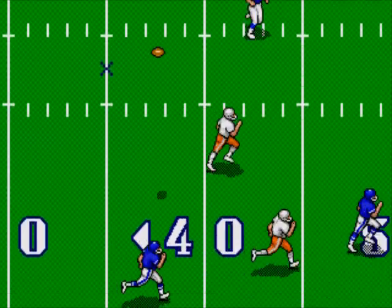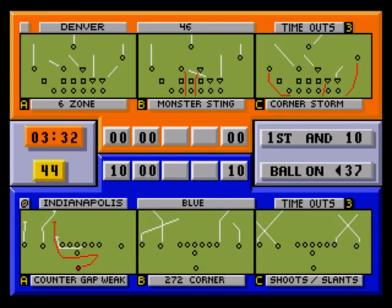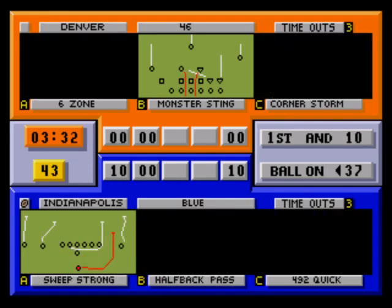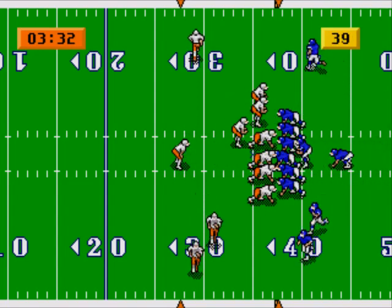Throws to the right. Intercepted at the 48. To the 40, he's out of bounds. That stops the clock. Indianapolis has it at the 37-yard line, with 3 minutes 32 seconds remaining in the first half.